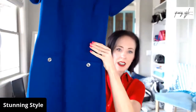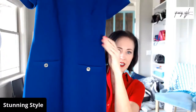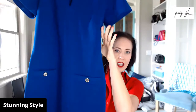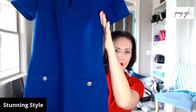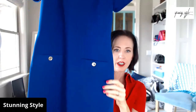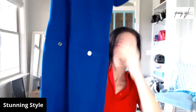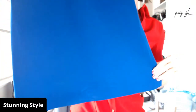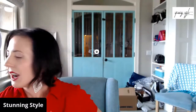So this does not have any kind of defined actual waistline. Like there's no waist band here that denotes the waist, but you can see that the cut of it is closer here through the body and the waist, and then it flares slightly away from the hips to, oh, I'm not tall enough, or my arms aren't long enough, to the bottom. And so all three of these give my waist some definition and keeps me from looking frumpy in something that just hangs too straight.